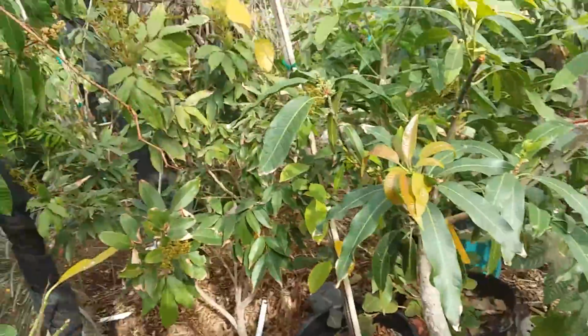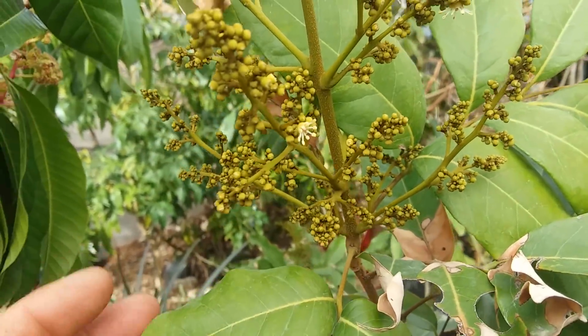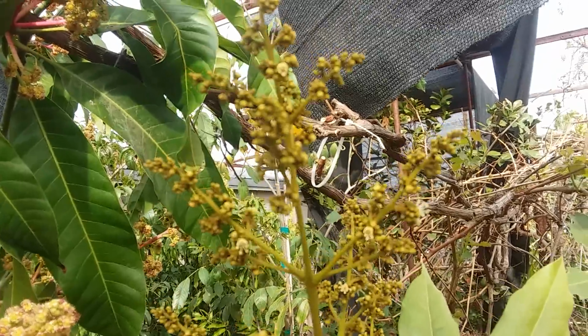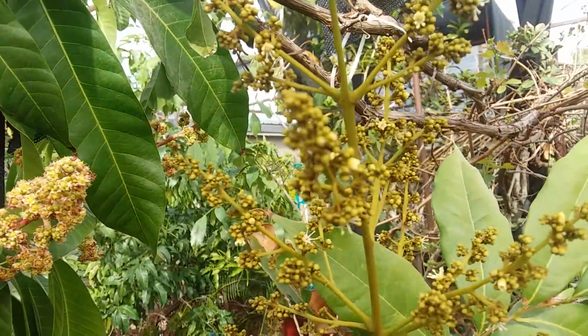The lychee, this one in the back, is blooming. So I finally get to see what little lychee blooms look like. Tiny, growing little clusters like this, kind of like the mangoes. It's funny, there's a mango right next to it. There's a mango bloom and a lychee bloom.